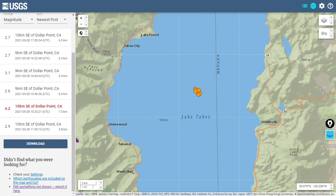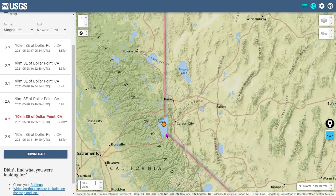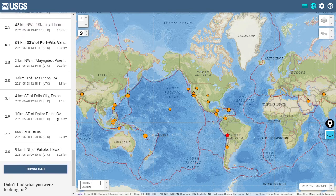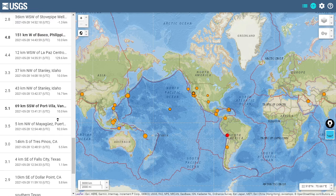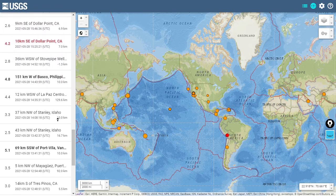Somehow I doubt you did, but in any case, I'm going to scroll up the rest of the list here after I zoom out. And here's the USGS website's list of the past 24 hours of earthquakes. Vanuatu saw one of those 5.1 magnitude earthquakes. Stanley, Idaho saw a 3.3 magnitude quake. Leave us a comment if you felt that.